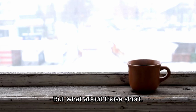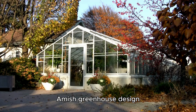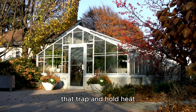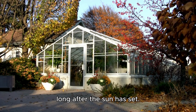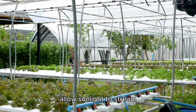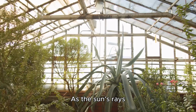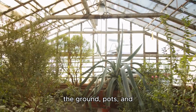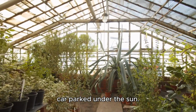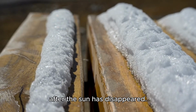But what about those short, gloomy winter days where daylight barely lasts as long as a coffee break? Amish greenhouse design goes beyond just direct sunlight, using materials that trap and hold heat long after the sun has set. Their greenhouses are often built from materials like clear plastic or glass, which allows sunlight to stream through and heat the plants, soil, and pots inside. As the sun's rays penetrate the greenhouse, the ground, pots, and plants begin to absorb and store heat, almost like a car parked under the sun. Once heated, these materials hold on to warmth for hours even after the sun has disappeared.